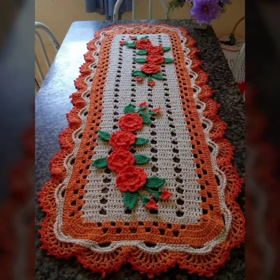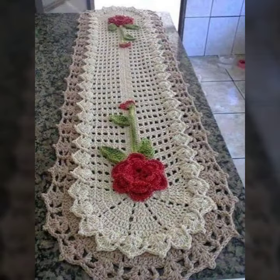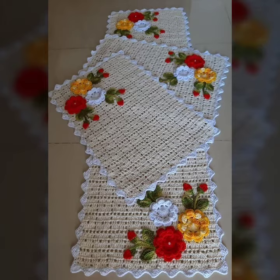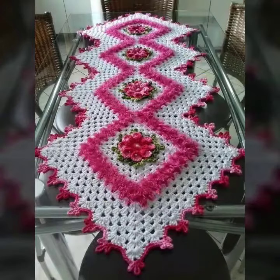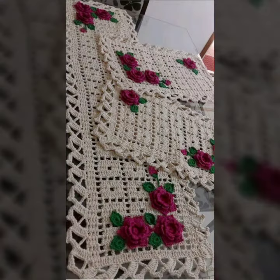I am back again with the most demanding, attractive and amazing collection of crochet table cover designs, different color designs, ideas, style and most attractive patterns you can see in front of you one by one. I hope you like this collection. Most trendy collection you can see, beautiful and trendy colorful collection you can see.